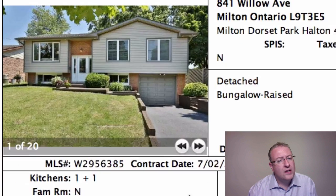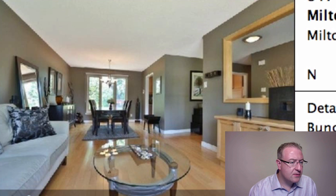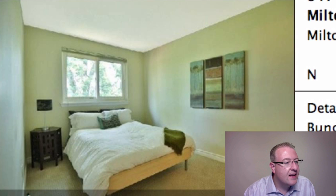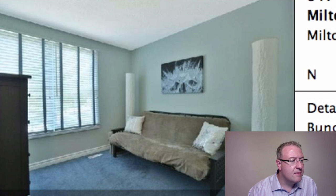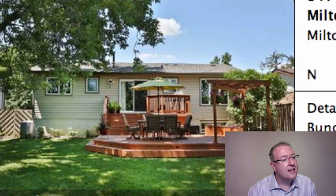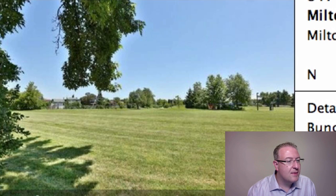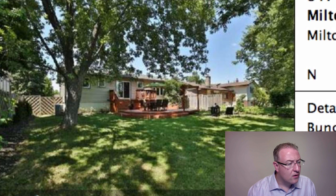Willow Avenue is 559, and I think we showed this one yesterday. I kind of have different views the more I look at it. I'm going to see it later on today, so if you do want some direct feedback for it, you can always just send me an email or give me a call. Backs onto a park. It looks like the finishes are nice in the kitchen. You've got a good sized backyard, well cared for home.